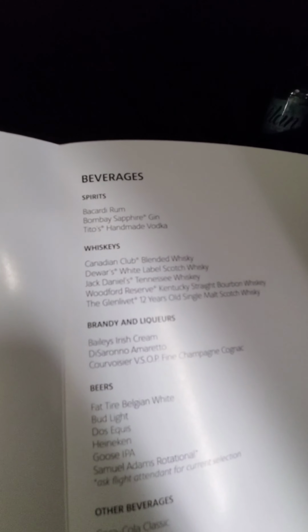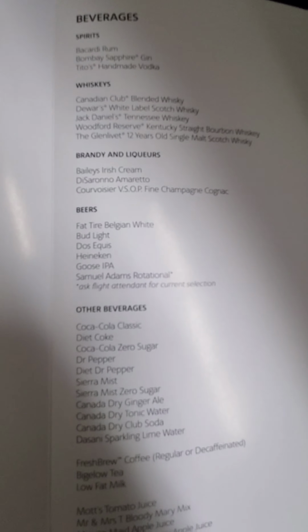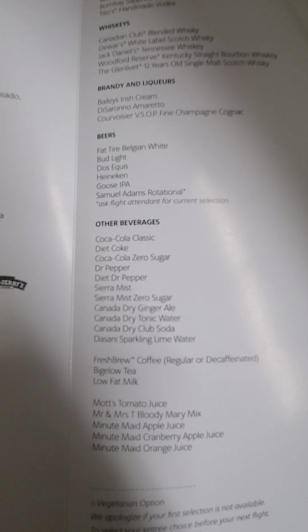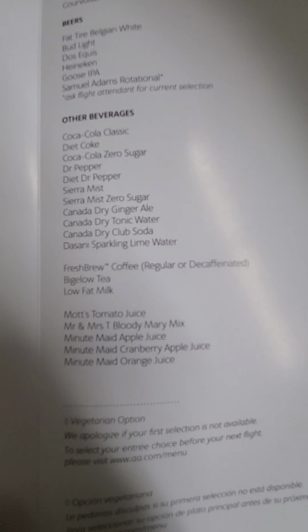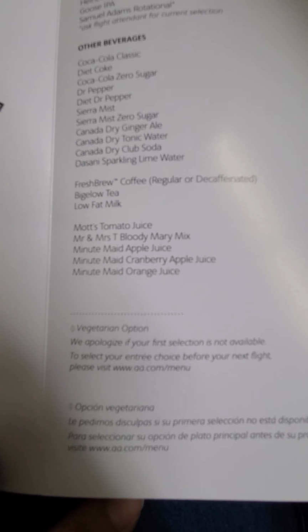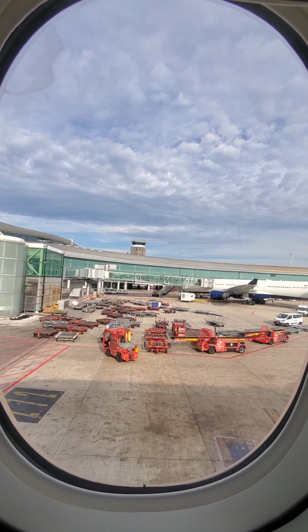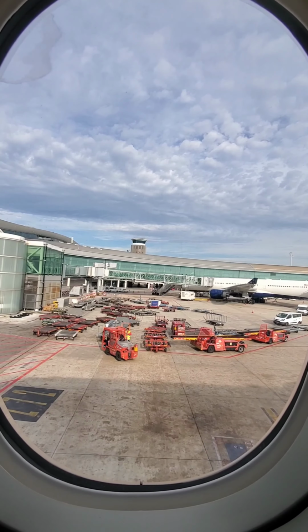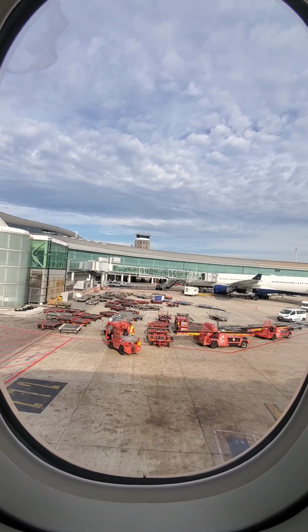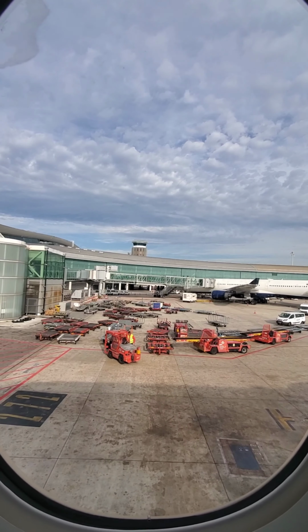Now, American usually has a pretty good selection of hard liquor, whiskeys, and ciders, but I usually just stick to good old Coke, preferably Coke Zero. But if you're a drinker, they have champagne and various other beverages for you to pick from. It's a beautiful sunny day in Barcelona today, and you can see that the ramp crew is all ready. And it's time to sit back and wait for departure.